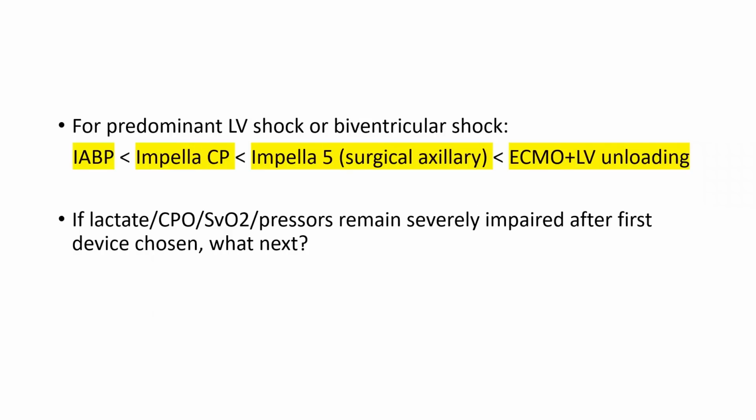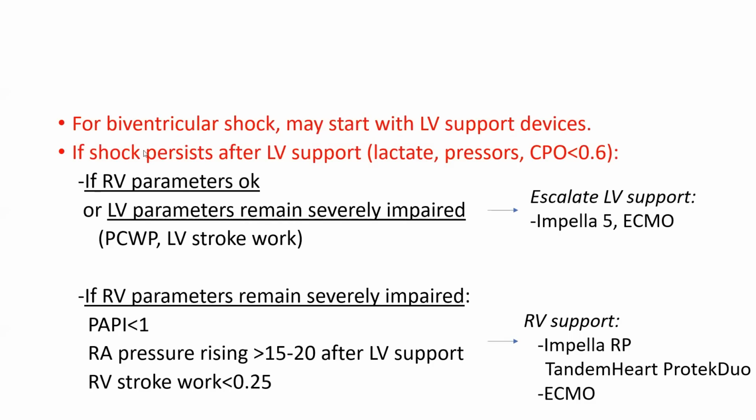If lactate, CPO, mixed venous O2, and pressure requirements remain severely impaired after the first device chosen, what do you do next? If the shock persists after LV support and RV parameters are okay, or RV parameters are not okay but you still have bad LV parameters, then you need to escalate LV support. So if shock persists after LV support, but your LV parameters have not significantly improved, then you need to escalate your LV support.